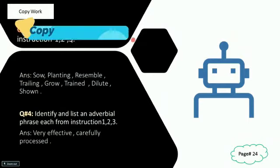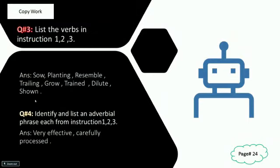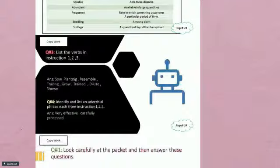Question number 3, list the verbs in instruction 1, 2 and 3, and the answer is given below. Question number 4, identify and list an adverbial phrase each from instruction 1, 2 and 3. The answer is given below.